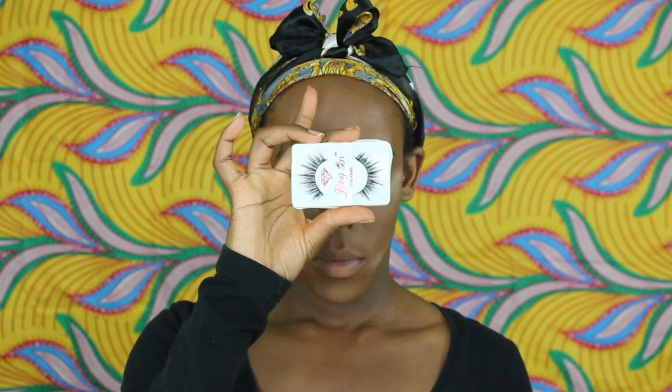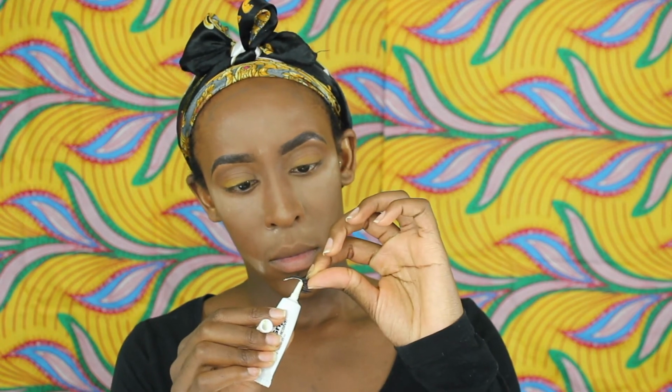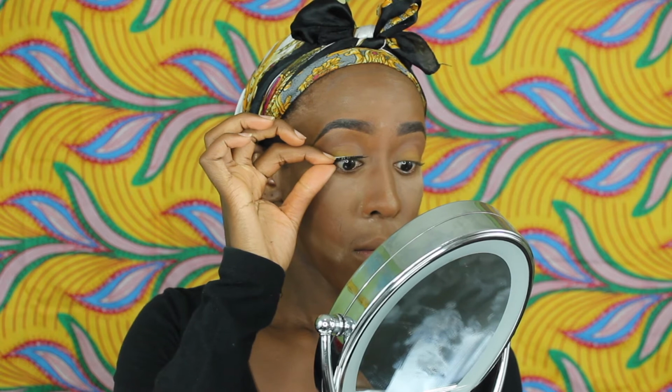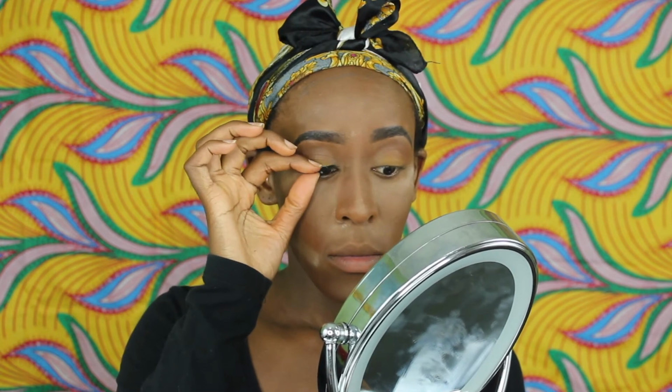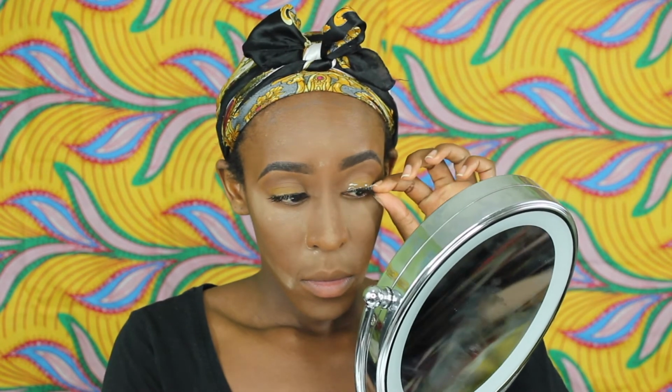To finish off the eyes, I'll be applying these lashes from AliExpress, and using Ardell lash glue, I'll be applying a thin layer to the base of the lash and then apply using my fingers, getting it as close to the lash line as possible. The trick is to wait until the glue is just about to start drying when it is nice and tacked, so it doesn't slide all over the place when you're trying to apply it.